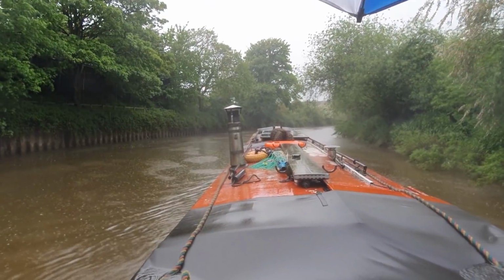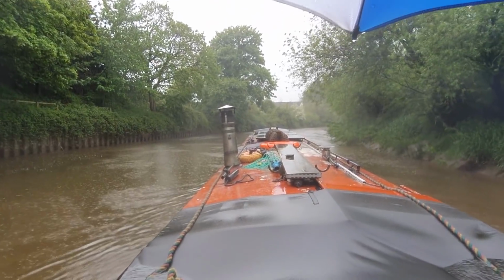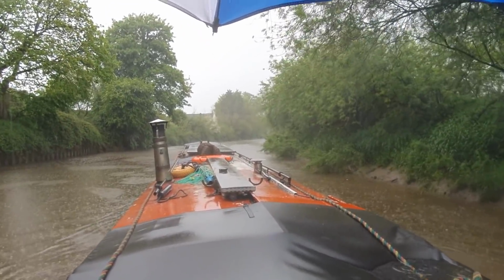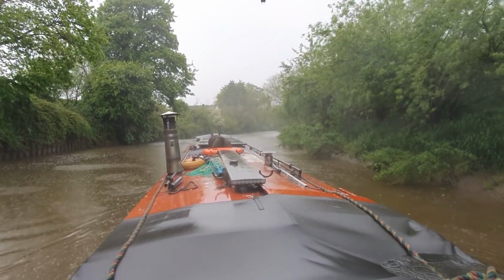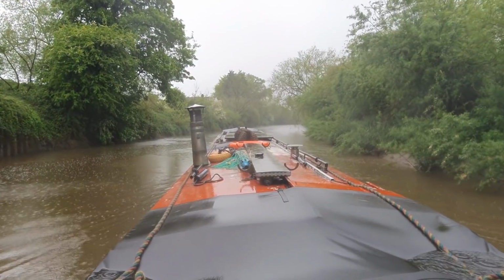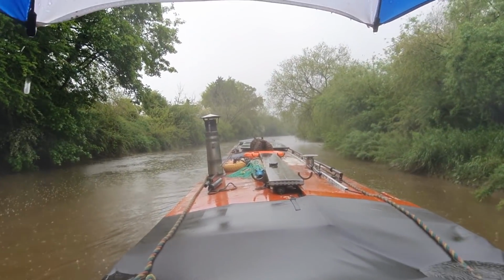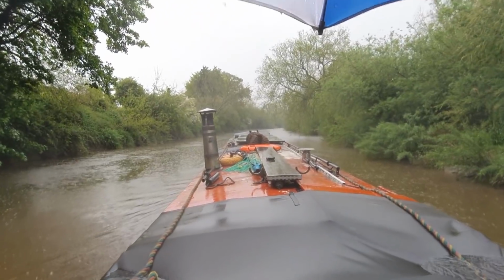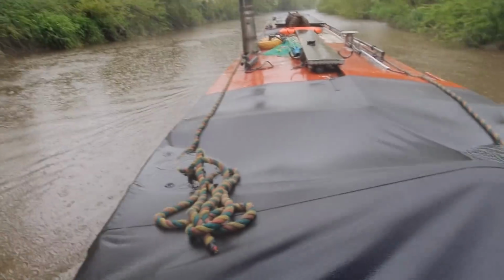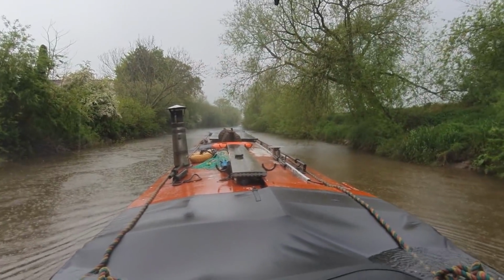At least I got loads of coal on the fire in the boat, so it'll be nice and warm when I get into Gloucester Docks and get inside and warm myself up. I'm bloody freezing at the moment. Oh no, it's getting heavier again. Oh, not enjoyable. Not enjoyable boating. Well, you get through the hard times to get to the good, don't you? Love it.